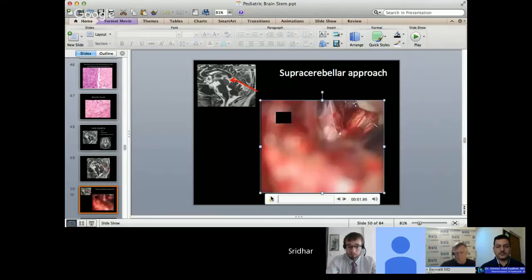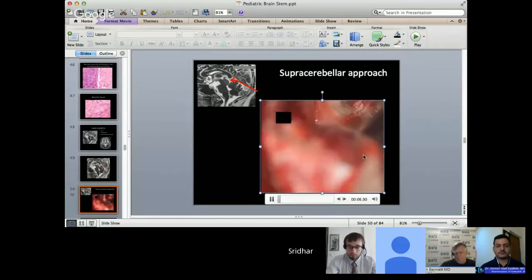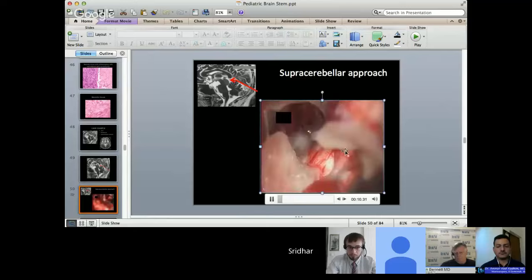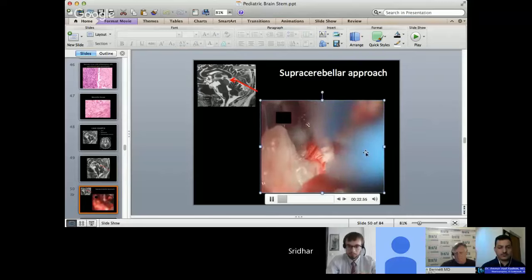This is the video. This is the back of the brainstem. We have already retracted the superior part of the cerebellum down. This is the dorsal surface of the brainstem. Make a small cortical opening there.